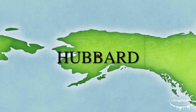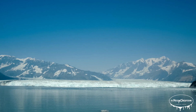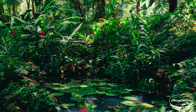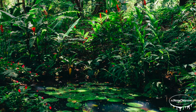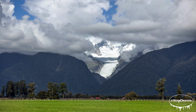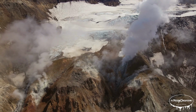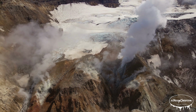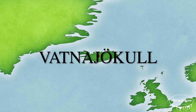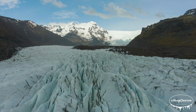The Hubbard Glacier in Alaska is North America's largest tidewater glacier. It is famous for advancing instead of retreating, creating natural dams. When you think of a rainforest, you don't often think of glaciers. However, the Fox and Franz Josef glaciers are located in Laurentide National Park near the rainforest. Volcanoes can also have glaciers, as is the case with Europe's largest glacier by volume, Vatnajökull Glacier. This glacier is well known for its volcanic activity beneath the ice and its stunning ice caverns.